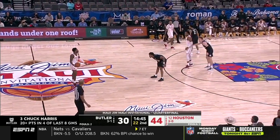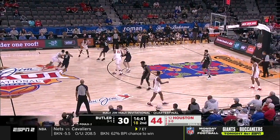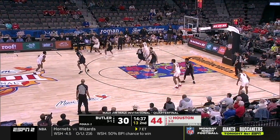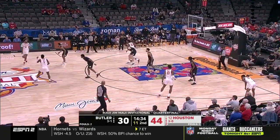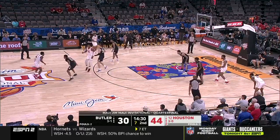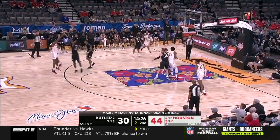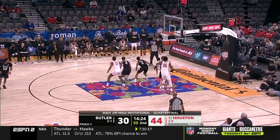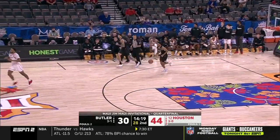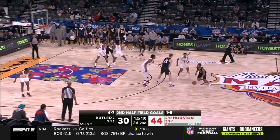Well, some fight in the Bulldogs right now. They've got it down to 14. On a 10-3 run. And that encompasses the second half. Houston has scored only 3 points in 5.5 minutes in the second half. There's a pretty good look for Moore. And it's Butler ball. Well, Butler has been limiting Houston to one shot, and it's been one challenge shot for the most part.